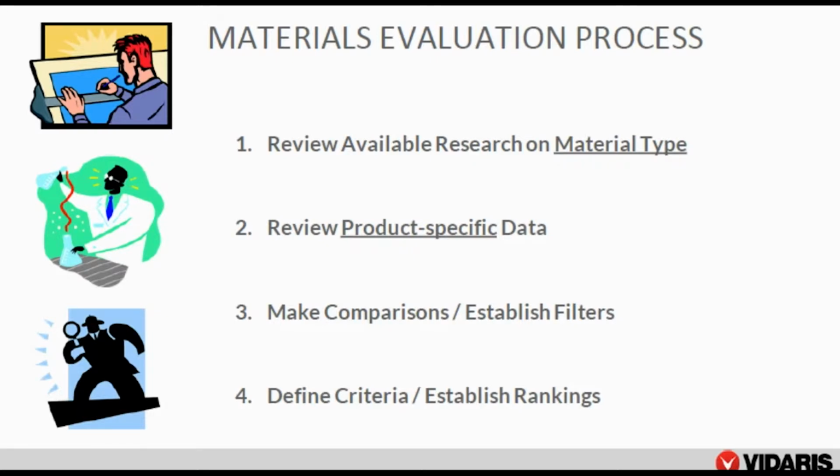The second thing we do is look for product-specific data. This is where health product declarations, EPDs, and labeling, whether it's Cradle to Cradle or Declare, come in. These are specific to an individual product from a specific manufacturer, and now you're trying to relate that information with what you learned in general about the material type. Ultimately, using those two types of sources, we're trying to make direct comparisons of products.